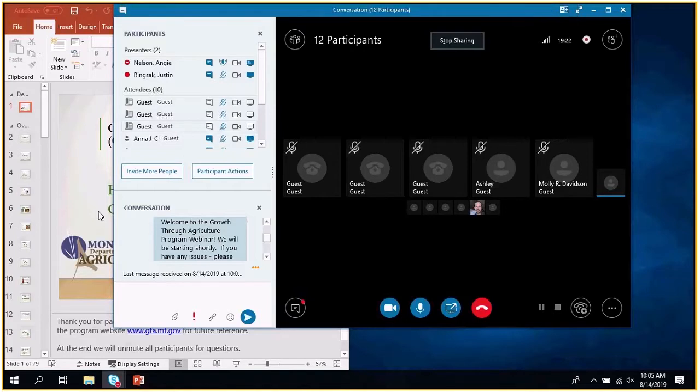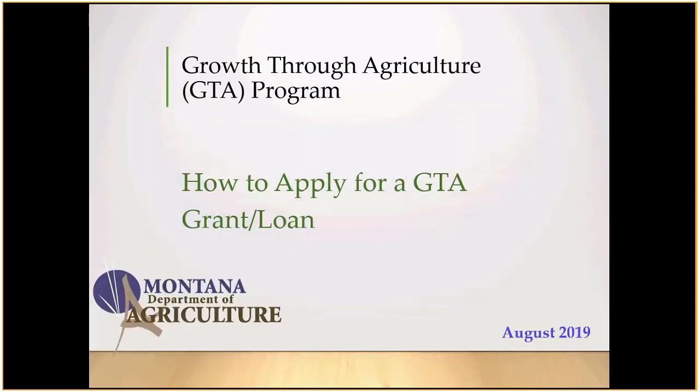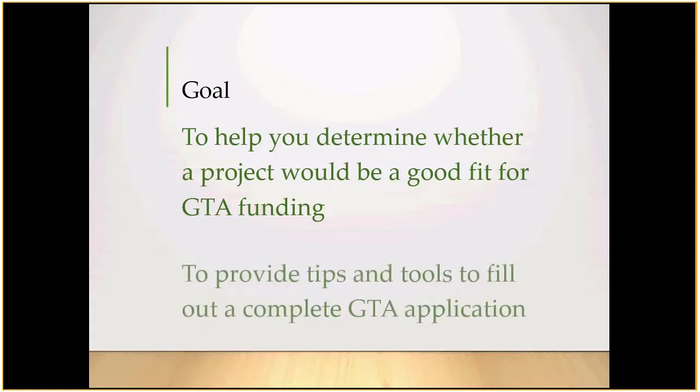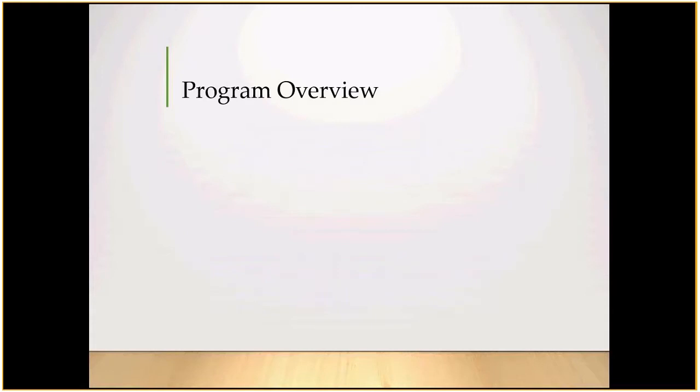All right, so we're going to switch over to the slideshow. The goal today is to help you determine whether your project, or if you're a food and ag center or an economic development person helping another applicant, whether a project would be a good fit for Growth Through Agriculture funding. And we're also hoping to provide tips and tools to help you fill out a complete GTA application.